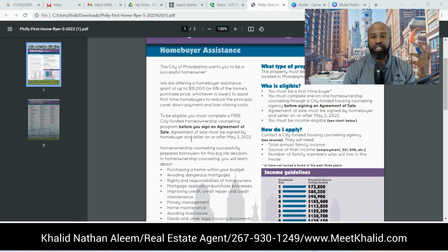Okay, so what type of property is eligible? The property must be a single family home or a duplex located in Philadelphia. What does that mean? No condos, no triplexes, no quadplexes, just single family homes and duplexes. And it has to be in Philadelphia. You would think that people would understand that this is a Philadelphia first time home buyer grant, but I've had plenty of people who completed the program just to find out that it's only in Philadelphia. So you can't use it in Delaware County, you can't use it in Montgomery County, you can't use it in Delaware. Only Philadelphia.